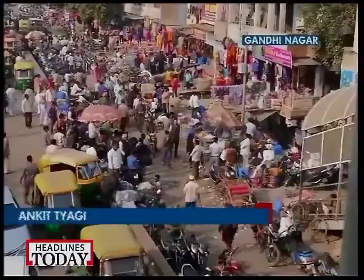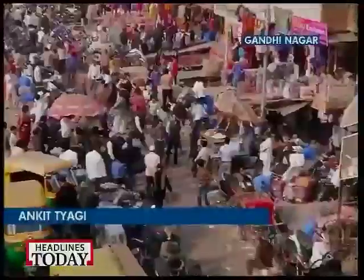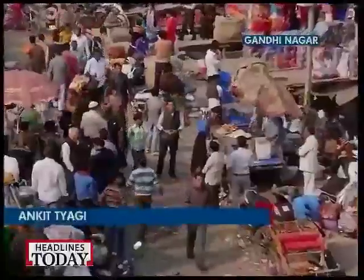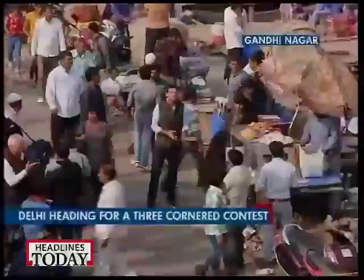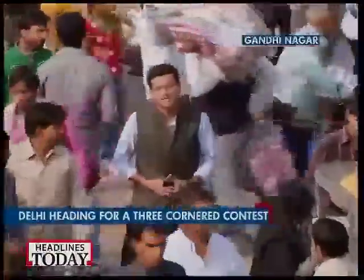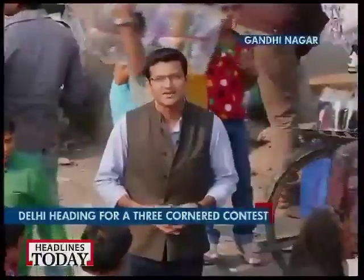In the last assembly election, the Congress swept East Delhi. 7 out of the 10 seats were won by the Congress, 2 by the BJP and 1 went to an independent candidate. But this time around, with the entry of the Aam Aadmi Party and other parties like the BSP and SP trying to cement their positions in this region, electoral results are expected to spring up a few surprises. Now let's take a look at the prominent faces in contest from East Delhi.